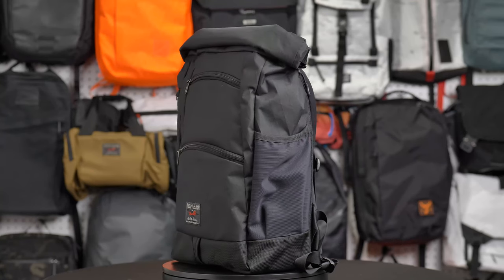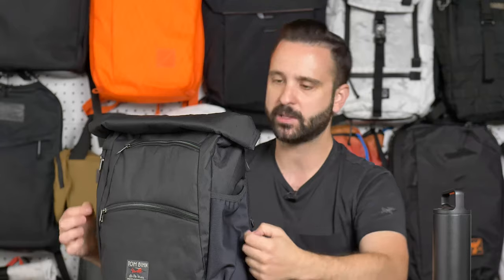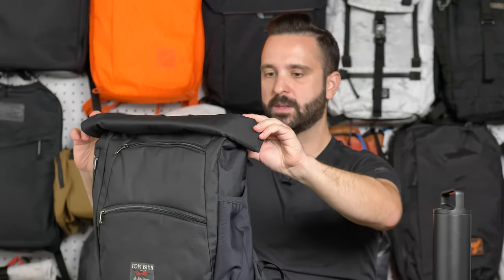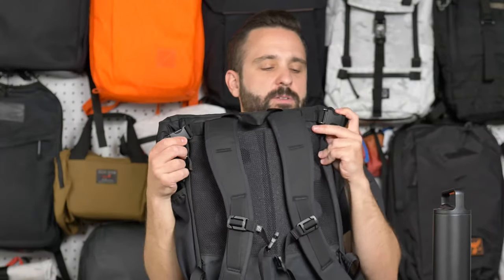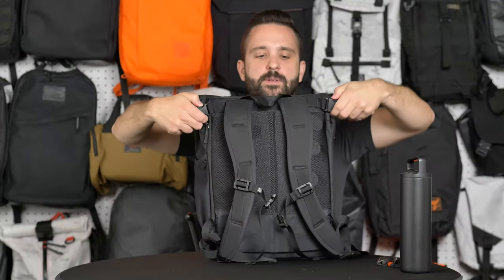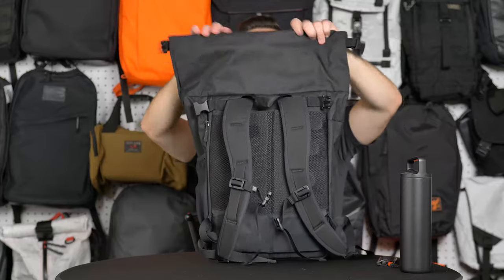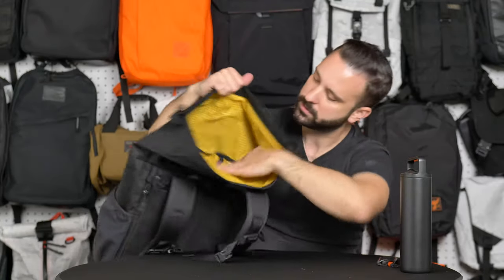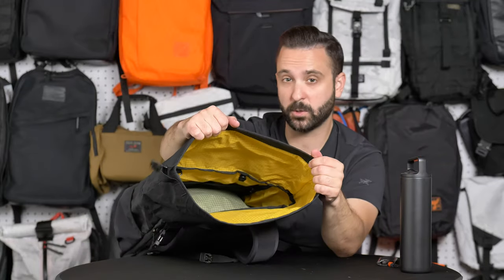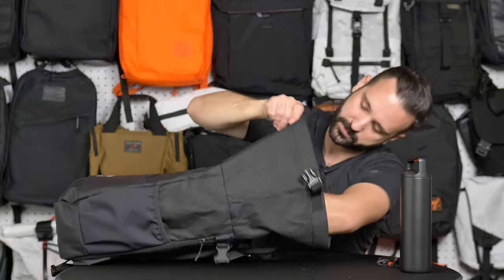So speaking of the roll top, unlike a more traditional roll top that you'll see either cinched down vertically at the sides or maybe hooked up at the top, it connects to these two side release buckles right here. So you would release those and unroll. You can get about 4 or 5 rolls all the way cinched down. So you'll see it's fully lined with Halcyon, which I love. I'm a big fan of lined bags.